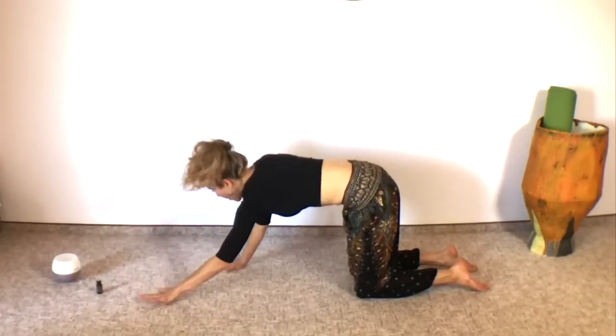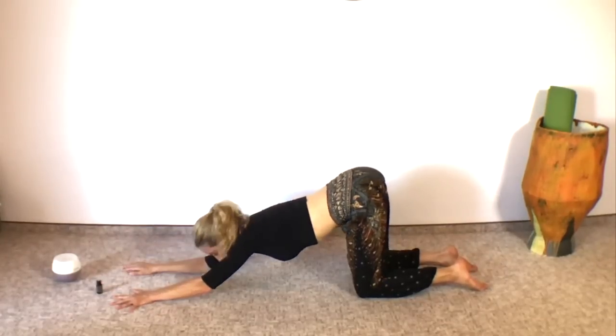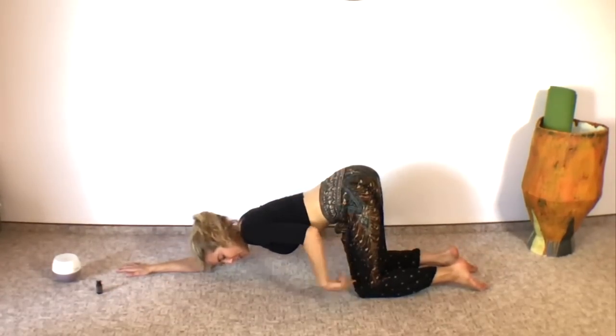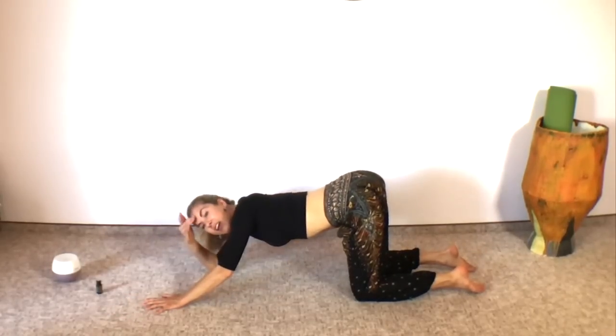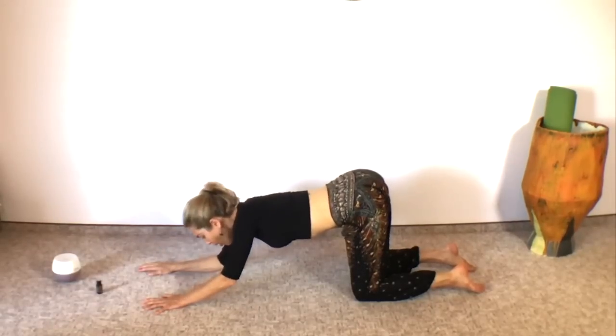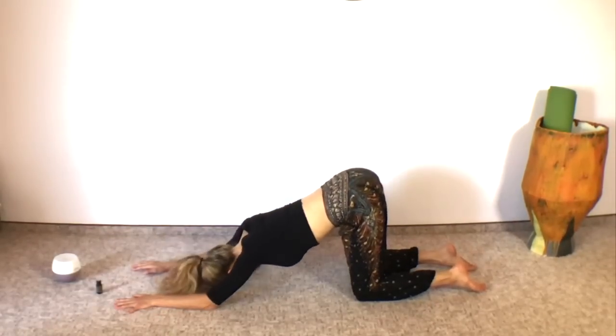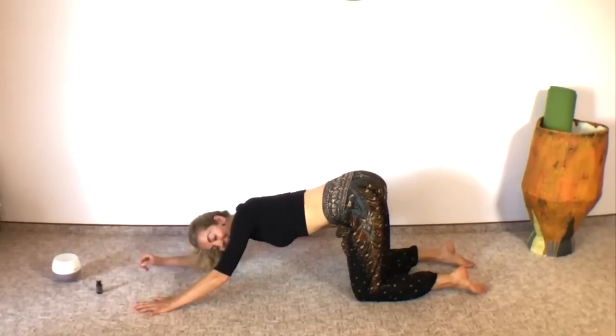Moving into puppy pose. So crawl your hands forward. Your hips stay above your knees. Now, you can have your head resting on a folded blanket or a yoga block or all the way to the ground. In this position, experiment with knee position.